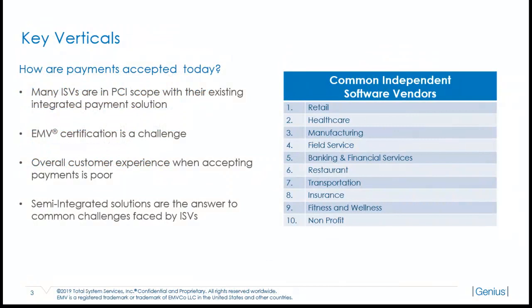Is there a current opportunity for Genius in the ISV software market today? Absolutely. Think of the current challenges ISVs are experiencing. Many ISVs are in PCI scope with their existing integrated payment solution. EMV certification has been a consistent challenge for them, and the overall customer experience when accepting payments is poor. We have an answer in the Genius semi-integrated solution. To the right, you'll notice a list of the top industry verticals that have seen benefit from Genius. It's time to understand what makes Genius such a diverse solution.